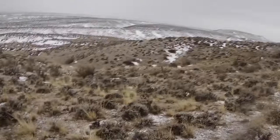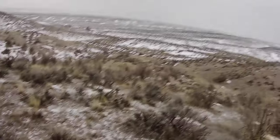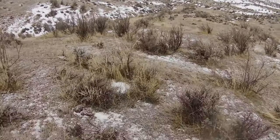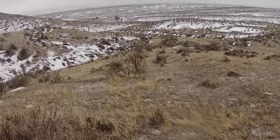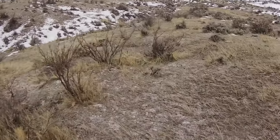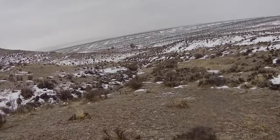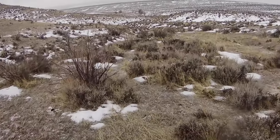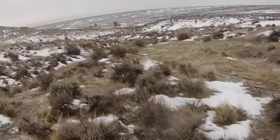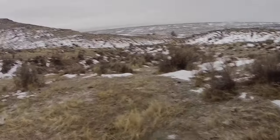Clyde's liking the breeze. He's gonna wait on a little longer than normal today. I've hit this same covey a few times. It might be getting smart. Find him!